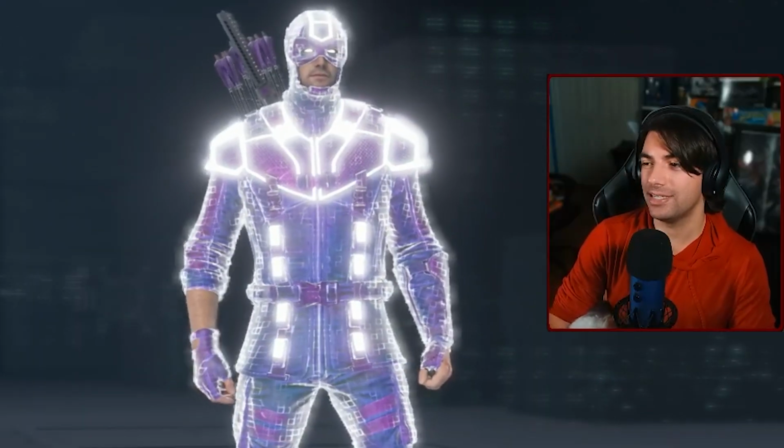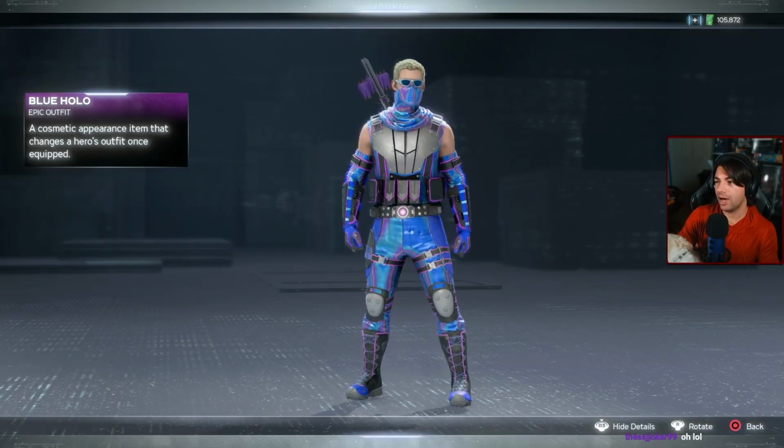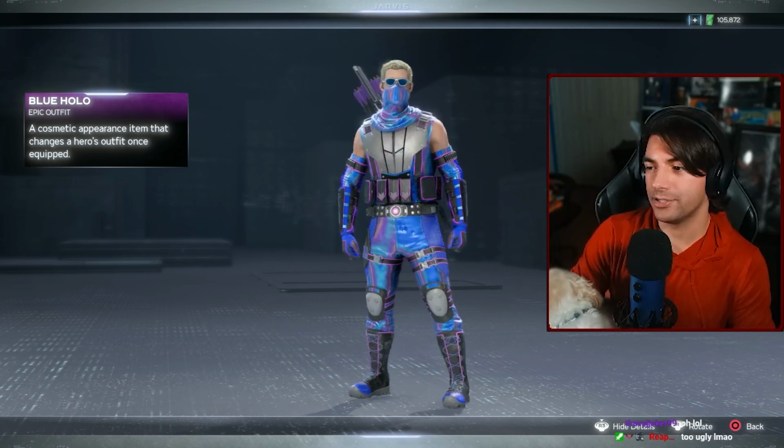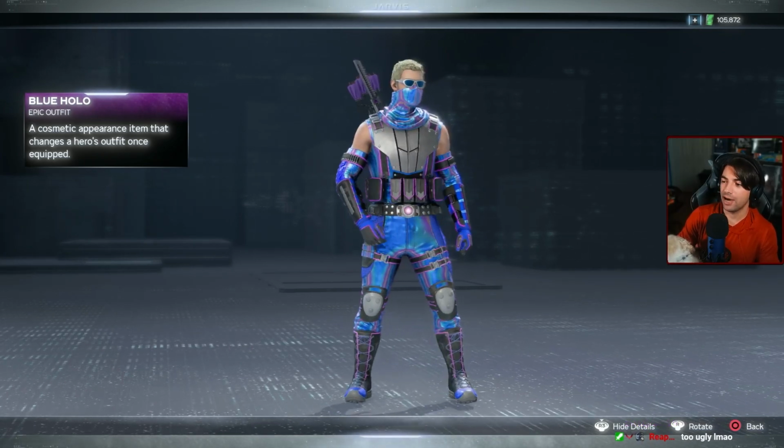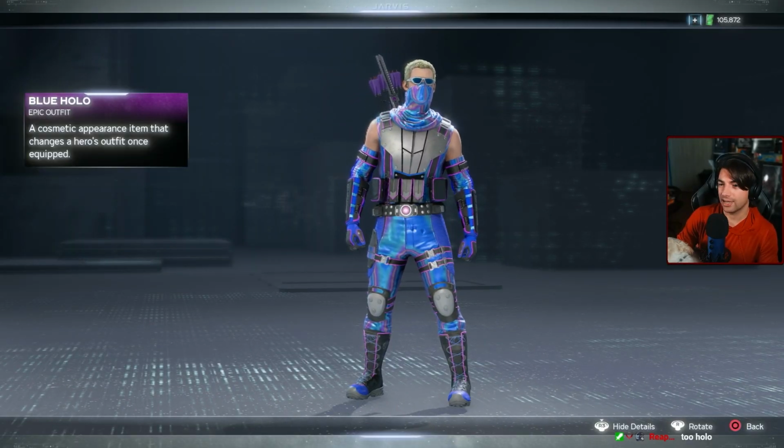I look forward to the day where I don't have to look at these ugly Cosmic Glow suits anymore. Blue Hollow. The Hollow is just too much. It's the same problem as the other Hollow suits, just super reflective, and I don't like it. It's gonna get like a 3 out of 10.